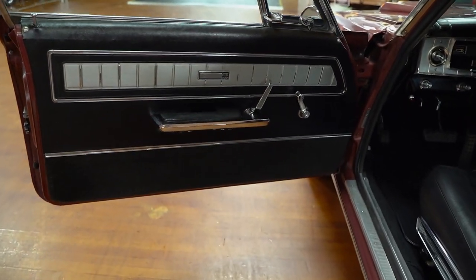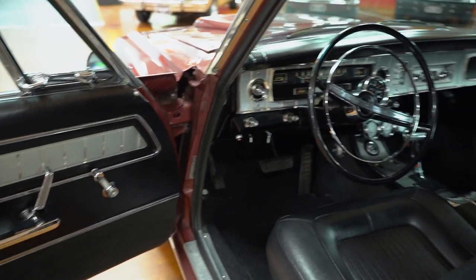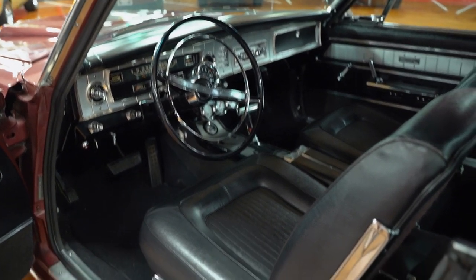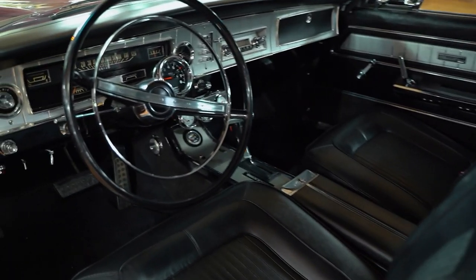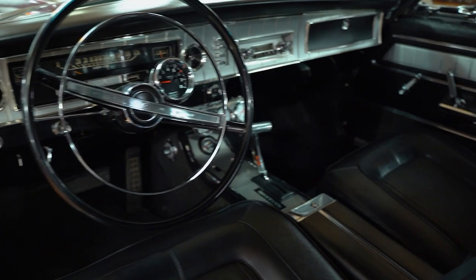Take a look at the interior on this car. Black vinyl is in absolutely perfect condition. Dash pad, dash itself, center console. It is a ratchet shifter in the center, an automatic, but a manual shift drive body. We'll show you that later on in the test drive presentation.